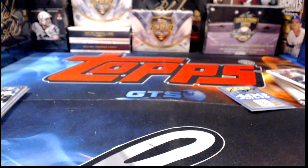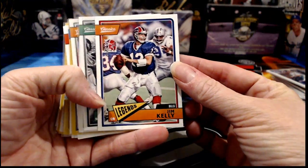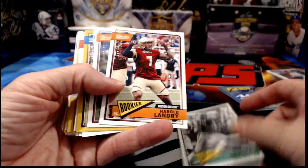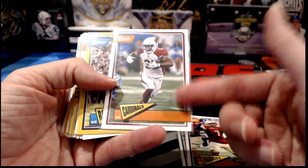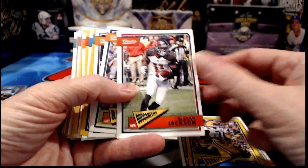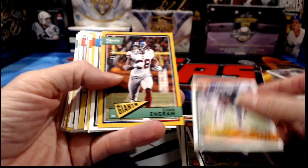Let's start looking at what we have. So all of our numbered cards, I'm not going to read off all these numbers again. You can, I'm sure, see them as we go along. Once again, the 299s are red backs. That is numbered to 10, no name on the front. Timeless tributes with the gold are to 99. Anything with 50 is a blank back.